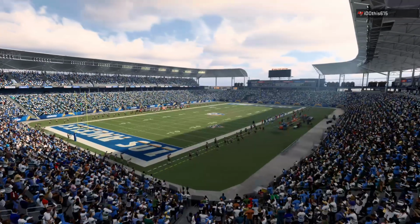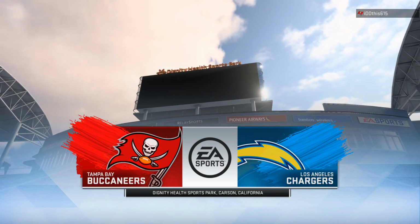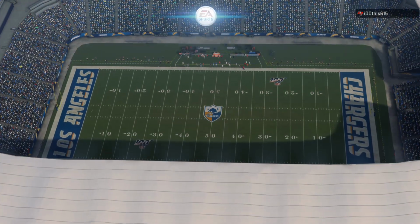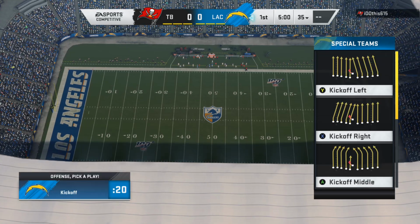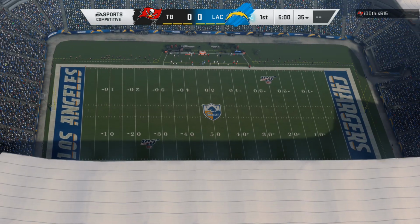The NFL is on EA Sports as we come to you from Dignity Health Sports Park in Carson, California. Coming up, we've got what should prove to be a good one between the Tampa Bay Buccaneers and the Los Angeles Chargers.